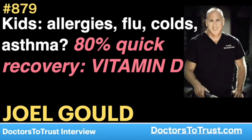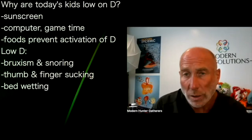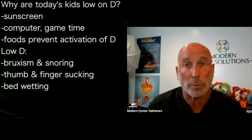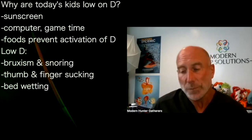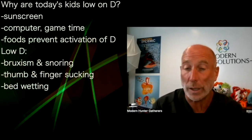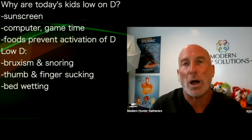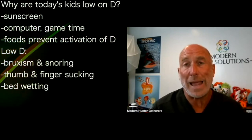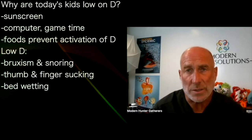So, why are kids low on vitamin D? Parents are putting on sunscreen, kids are staying indoors playing on computers, and the foods that kids are eating is preventing their body from activating the vitamin D properly. And those are kind of complex things, but they're all real. And the basic understanding is that kids don't have the right vitamin D level. So we have bruxism, we have snoring. If your child snores, they're extremely low on vitamin D. The ones that are less obvious are thumb sucking, finger sucking, and wetting the bed. These are all classic symptoms of a child who's extremely vitamin D deficient.